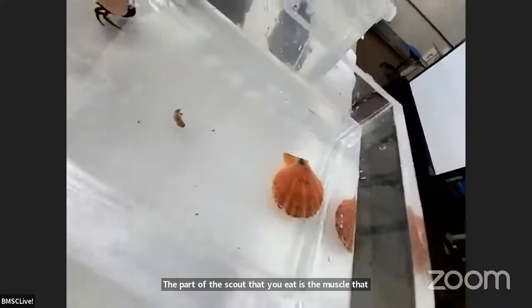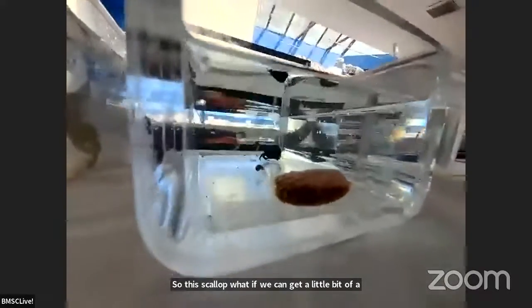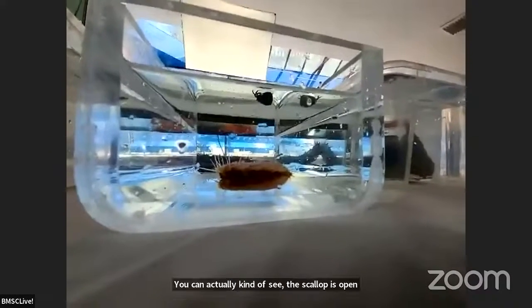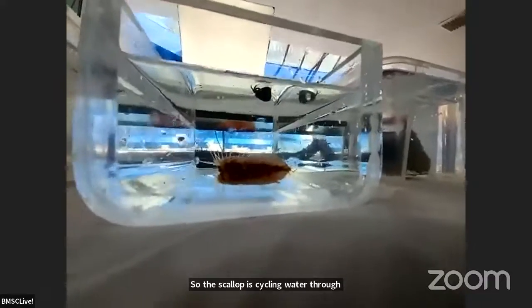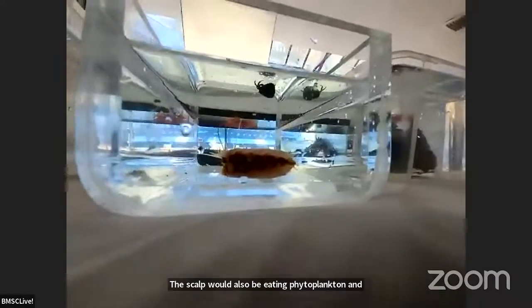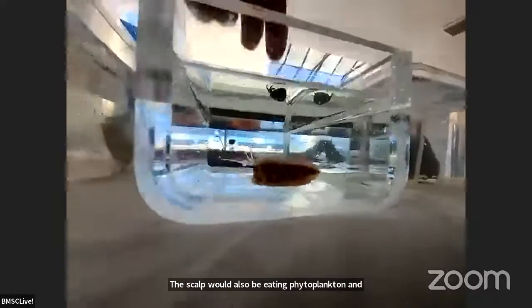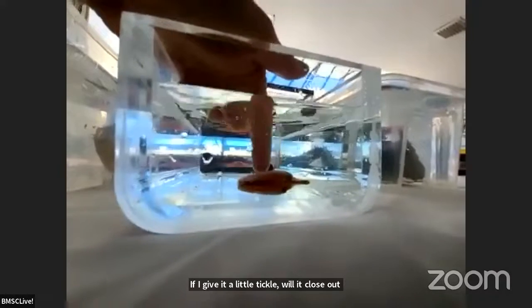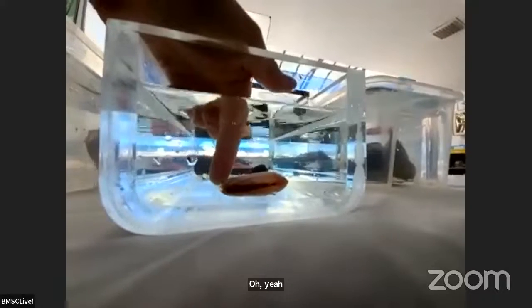So this scallop, I wonder if we can get a little bit of a view from the side. You can actually see that the scallop is open. So the scallop is cycling water through its internal structure. This scallop would also be eating phytoplankton and zooplankton, filter feeding those little microscopic organisms for food. If I give it a little tickle, will it close up? Oh, yeah. Although this one's not too shy.